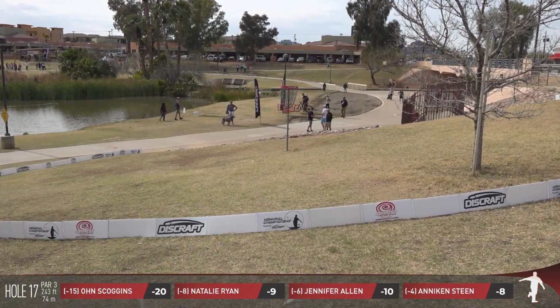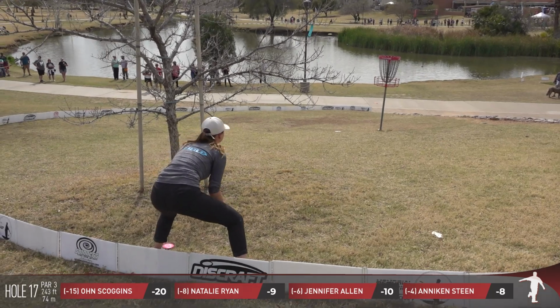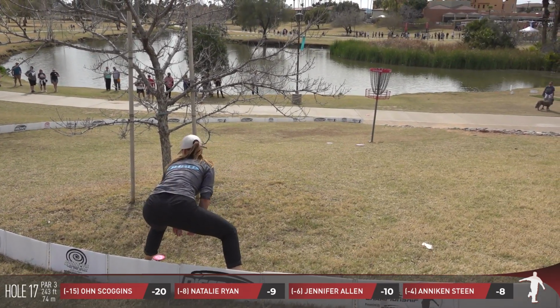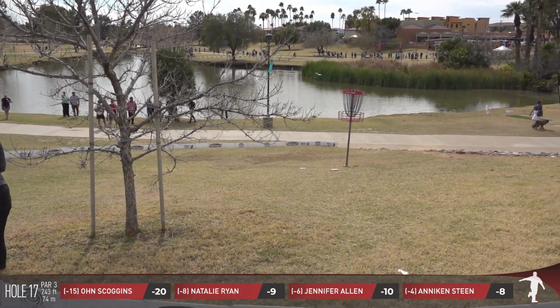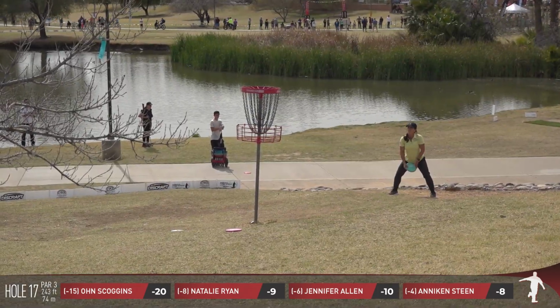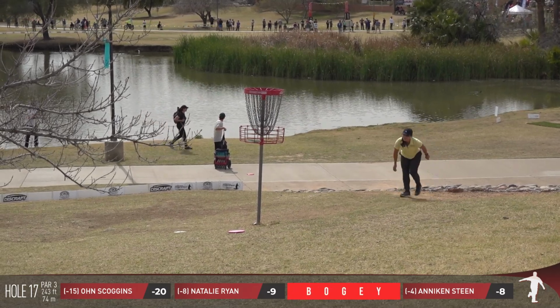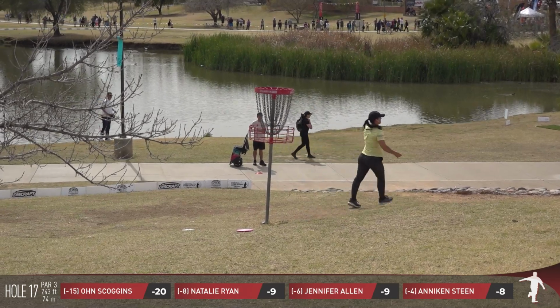Ohn clearly in full control here, and right now we're still just seeing who's going to podium alongside her. And a safe play by Anniken. She's the only one inbound. She's already going to pick up at least one stroke, maybe more. But she's inbounds and under the basket for 3. Nice. Good comeback for Jen after the approach got away from her.